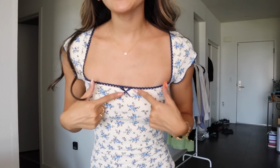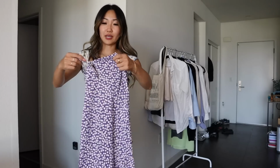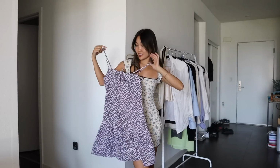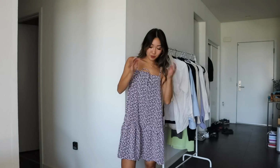I am obsessed. Look at the little details over here. It has the little blue florals. I feel like this in a grassy field could be such a cute little look. Okay, next I got another little fun dress. There's a little strap over here, the adjustable straps, and this one's just a fun little baby doll dress.